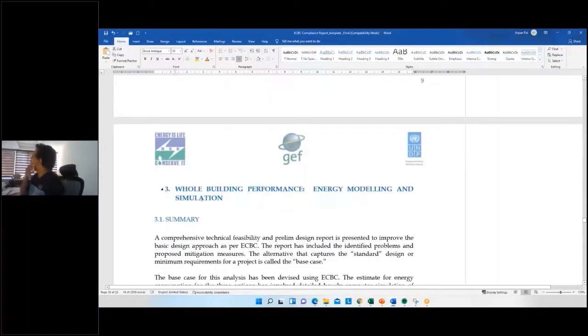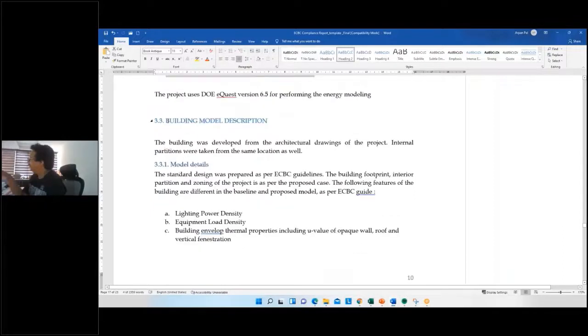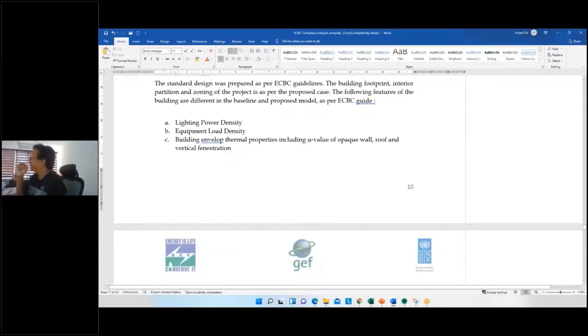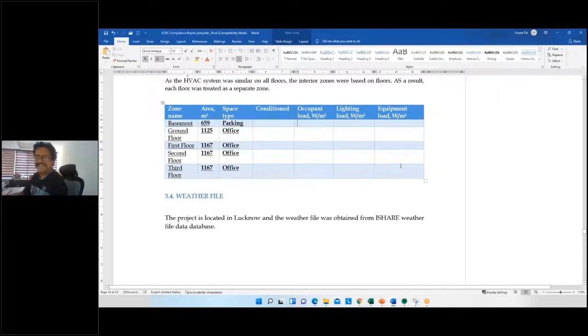Now, if anyone is doing it through the whole building simulation, then again, give a description of the energy modeling software, building model description, right? Model details in terms of what your assumptions are for LPD, equipment load, building thermal envelope calculations, all the U values of wall, roof, and vertical fenestration. So all these input data come in, and here you can write the zone names so that people are aware that these internal spaces are there, these are the areas of those spaces, what type of space it is, conditioned or not, occupancy load, lighting load, equipment load, so that all of your assumptions for every space are clear, every space type is clear.